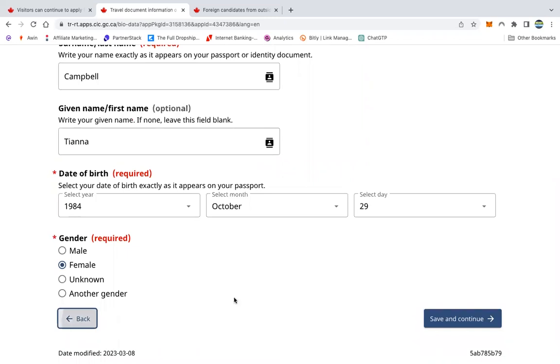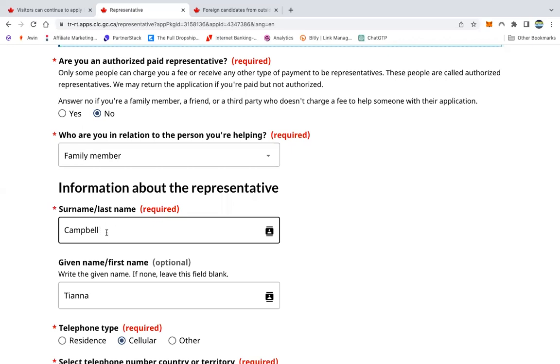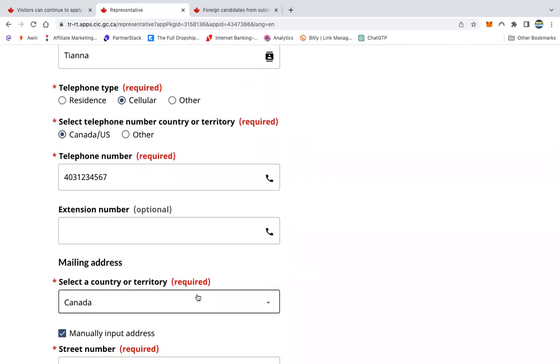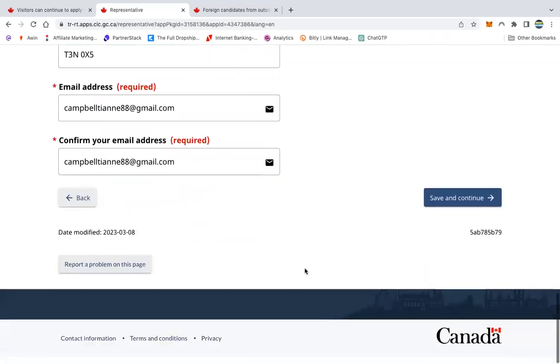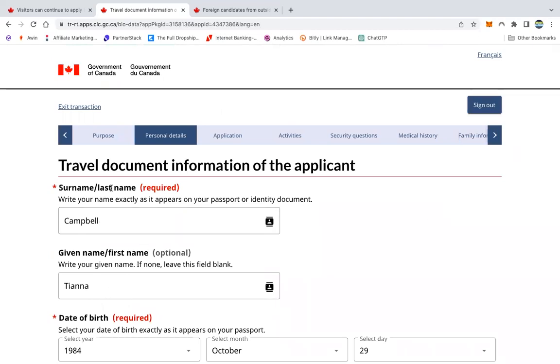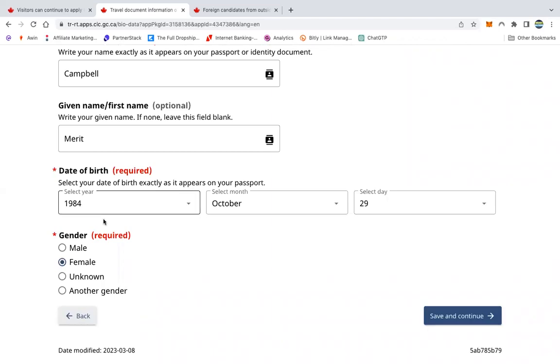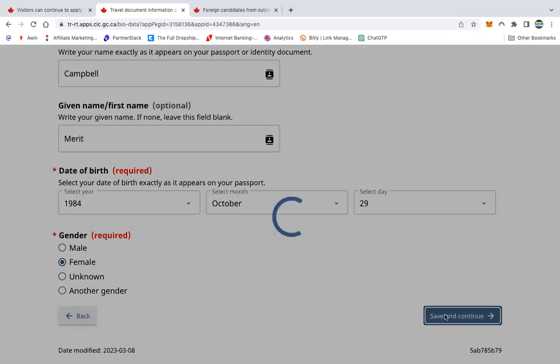Let me go back a bit and check something that I have here. So this is the information of the representative. I will fix something on the next page because I just noticed something. On the next page, this is going to be travel document information of the applicant. So this here should be the name of your applicant, the person that you are applying for, right? So your sibling. You're going to put their last name, their first name, the date they were born, their gender, save that information and continue.